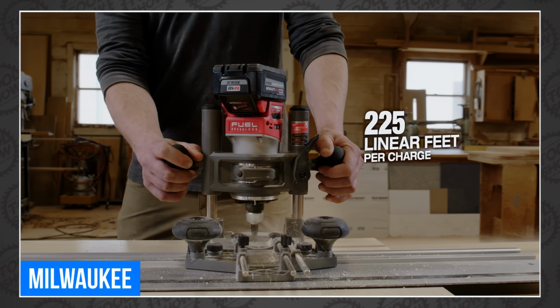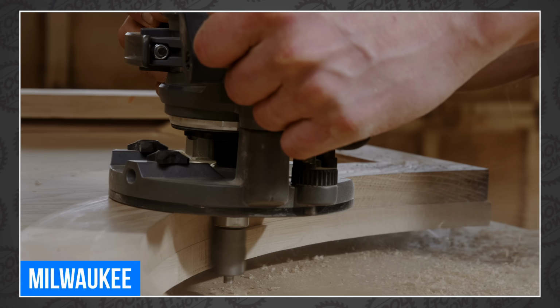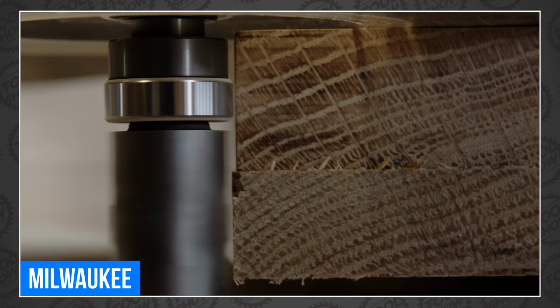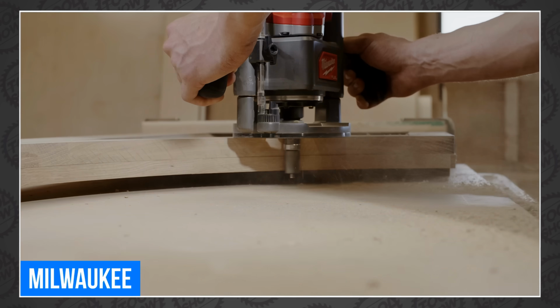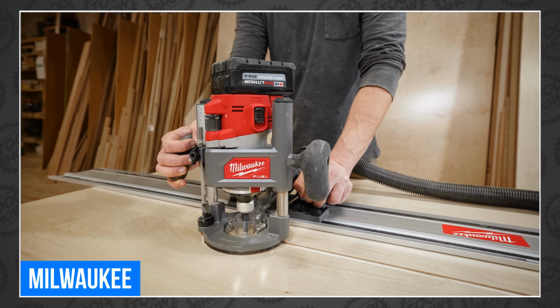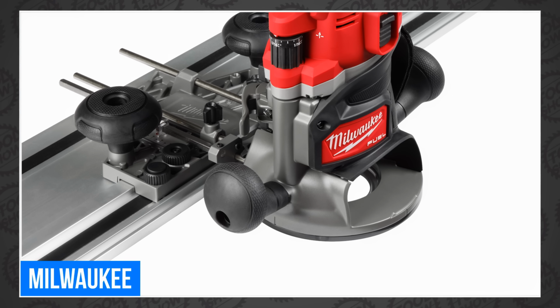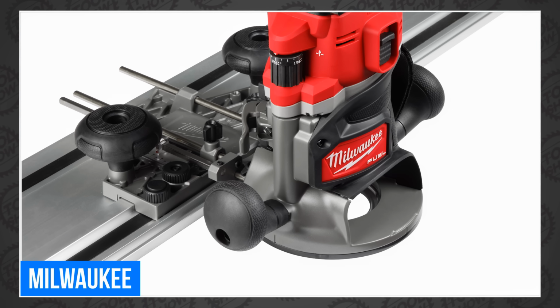5/8-inch roundover in pine. It has a micro-adjust knob, a macro-adjust button with over 2 inches of travel, and it has a dual LED work light and a universal hose adapter and dust collection shroud. A spindle lock makes for quick 1-wrench bit changes. It's compatible with their half-inch router plunge base. Better yet, they're offering a $129 guide rail adapter for using it with track.